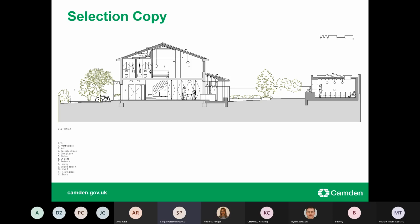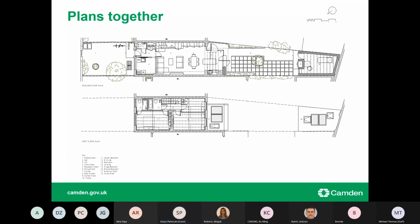If you could, sorry, go to the following slide. So that shows the plan, the ground and the first floor. What we didn't change, as I said, a great deal. We did a little bit of reshuffle. So for instance, you saw the picture of the kitchen, which used to face the street.